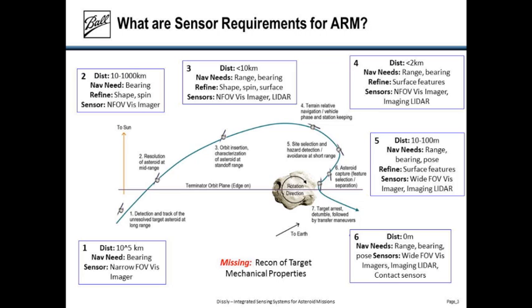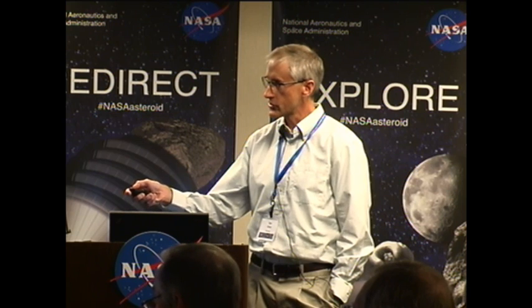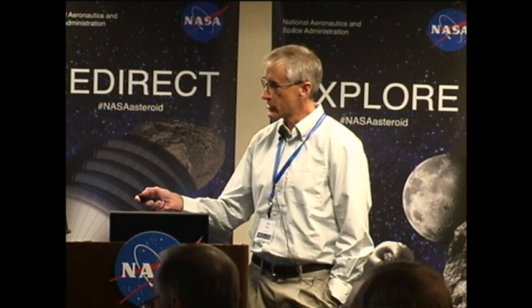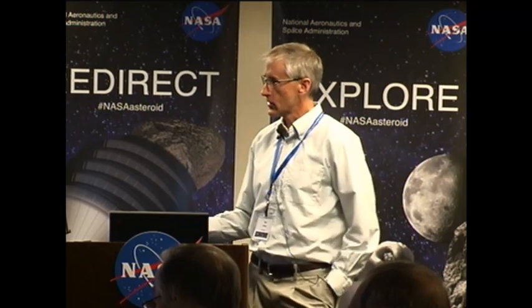So this is my rendition of what the mission looks like. Several different distances here and what kind of sensors you can see here being needed to be applied for navigation and prox ops. The narrow field of view imager far out. As you get in closer and closer, you start bringing in LiDAR in order to get bearing information, then pose information further in. You need to get surface features and have those surface features blended into the pose model as well.